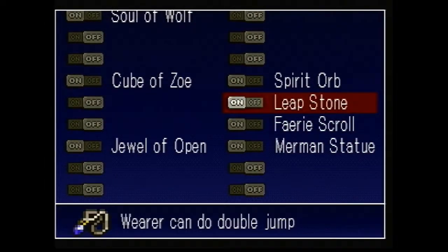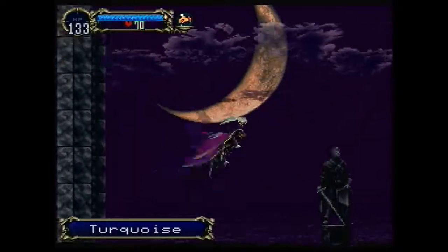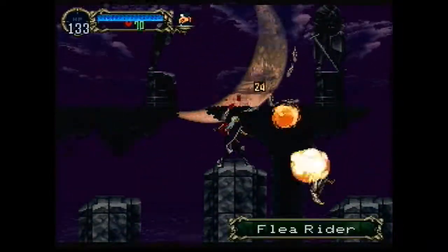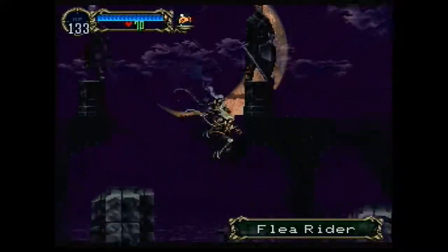The Leap Stone means that the wearer can do a double jump. We can also turn that back off if we want to, but why would we want to? So when you jump and press jump again in the air, a big pair of wings sprouts out from your back. In this case, they're a little bit difficult to see because of my crystal cloak. And you get a whole second jump.